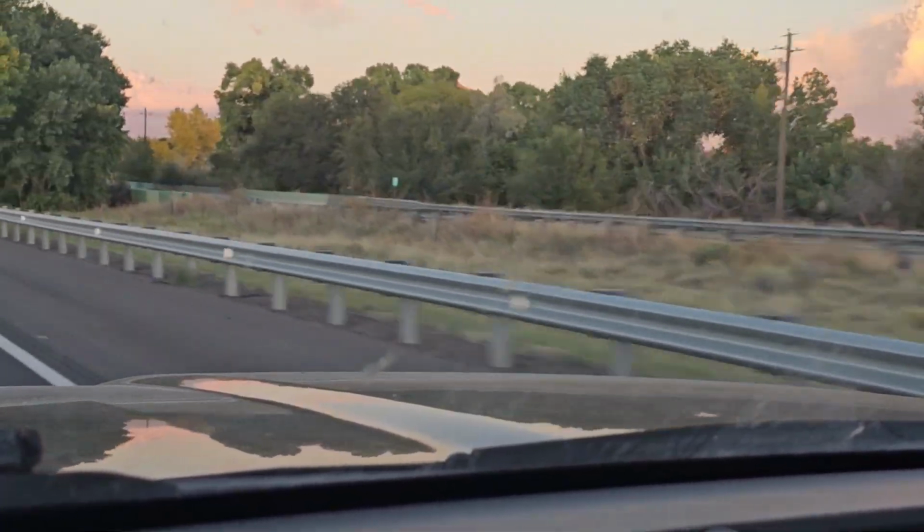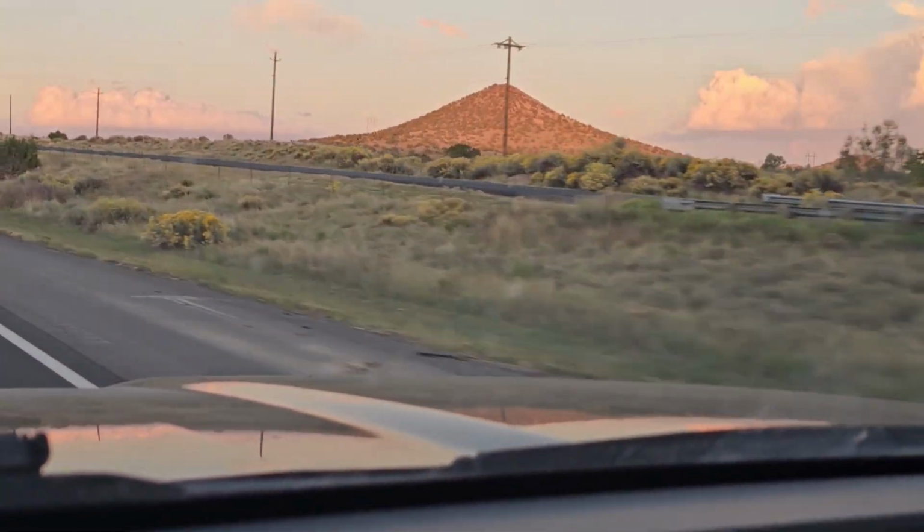Also, this is me trying to show you guys the full moon on the right side of the mountain. So I don't know if you can see it.